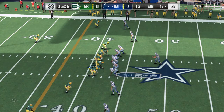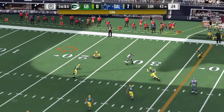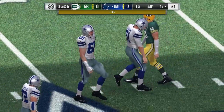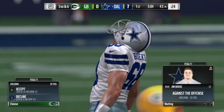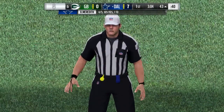Now let's go. Green 39. Now they'll throw here out of the gun. And this is going to be incomplete. Holding, offense. The penalty is declined.